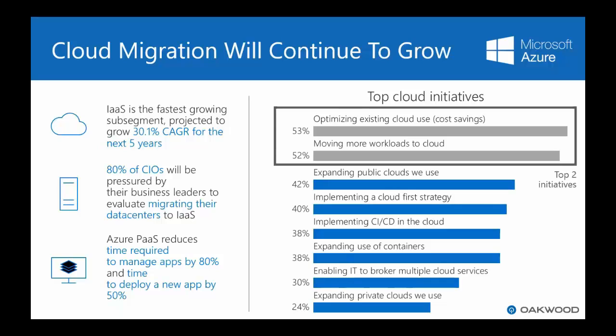One of the biggest things that we are seeing across the board is that about 80% of CIOs will be pressured by their business leaders to evaluate migrating data centers into IaaS in some cloud solution one way or the other. Now, that's actually seen a huge uptick over the last couple of years because users, like I said, are looking to either modernize what they currently already have. There's aging technology on-prem. Costs are becoming a little too prohibitive with regards to data center upkeep from a hardware perspective, or applications are primed and ready for optimization and modernization through agility and security through cloud operations.